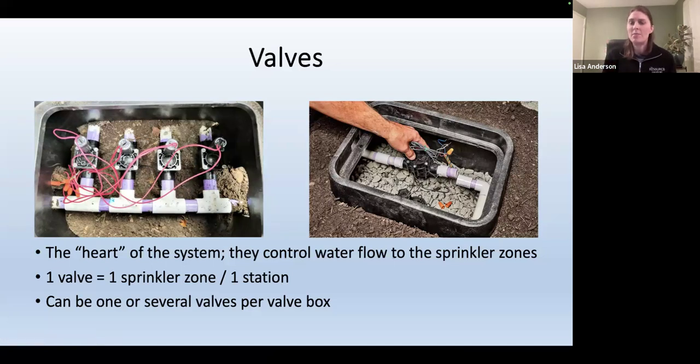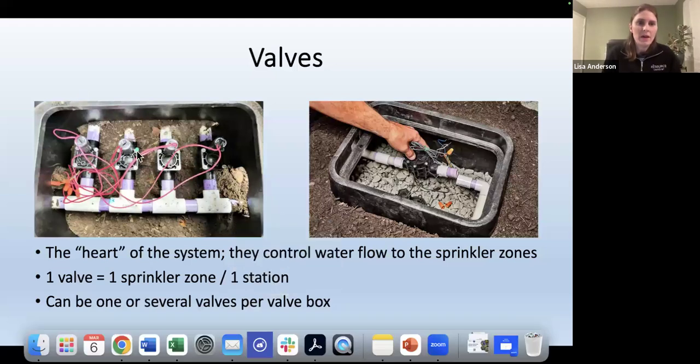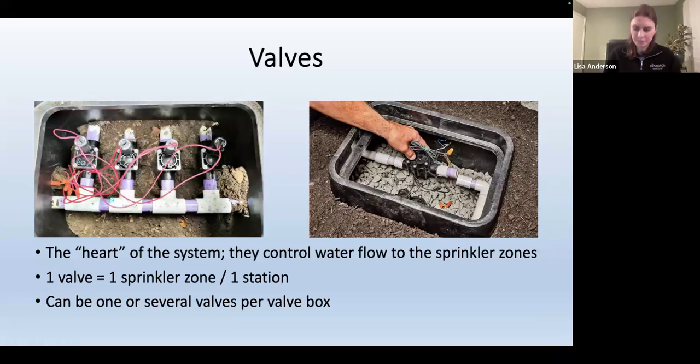They are the heart of your system. Again, they will allow water to flow into a zone or not. So they open, they allow water to flow into a specific zone, the heads pop up, and it starts watering. When it closes, that water stops, and the heads go back down. It's a little hard to see from this photo on the left because it looks like they're all pink wires, but they're not. That's just the protective casing. But there are multiple wires down here that are different colors, and each color goes to a different valve. And I'll explain that a little bit more in the next slide.